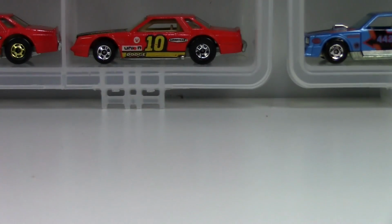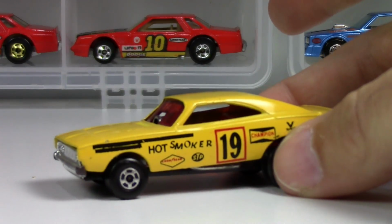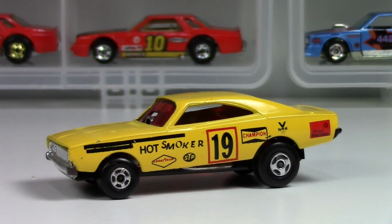So let's get on with the show here, and let's start off with a Matchbox, why don't we? This car right here is a stunner. And again, it's one of those cars as a collector I had never seen before, and when I saw it, I just had to have it.